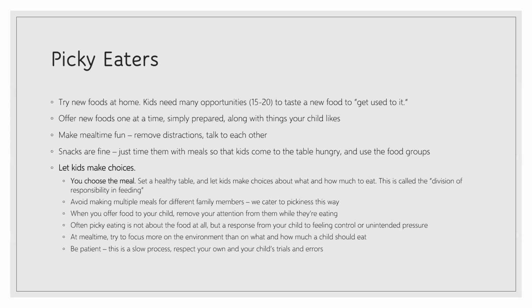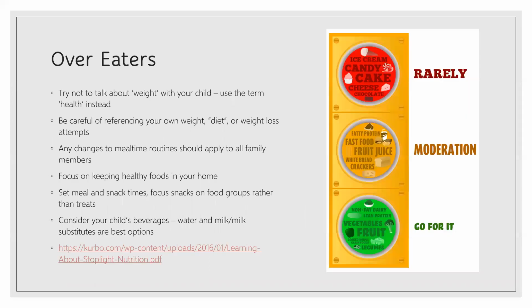So on the other end of the spectrum from picky eating is overeating. And so I wanted to touch on this for a moment as well. Weight loss is usually not recommended for children. I would never encourage you to put your child on a diet.